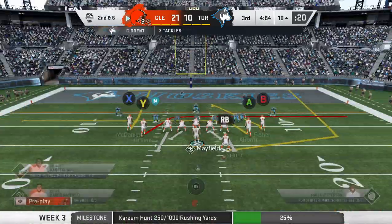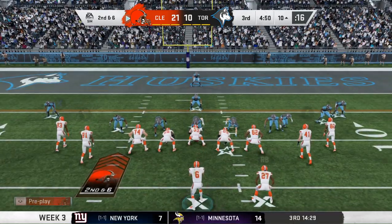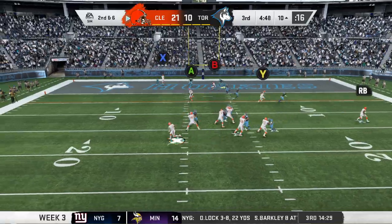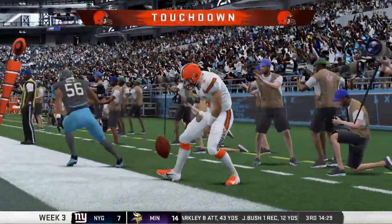Third quarter and you've got the lead. You're not ready to go into that 4-minute offense to close the game out, but a running game can really benefit your team right now. To throw on 2nd and 6, Mayfield. The Browns are in the end zone.